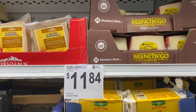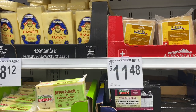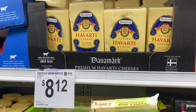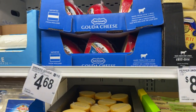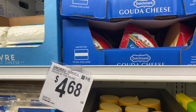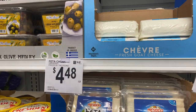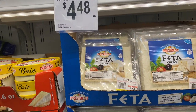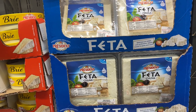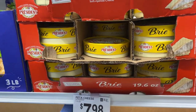Cheese, I love cheese. They have a lot of cheeses. Gruyere, Havarti, Gouda, Feta, Brie.